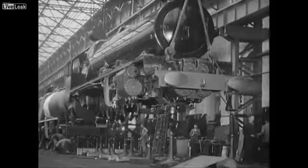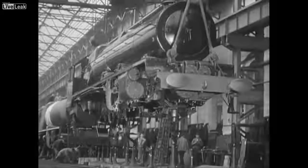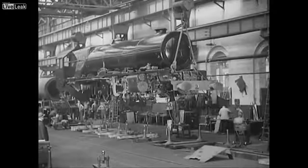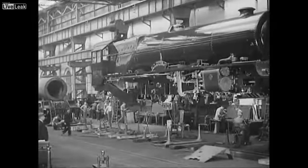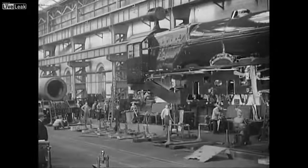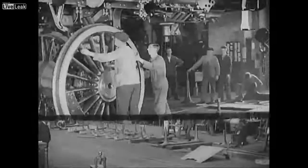Number 6207 is really beginning to look like an engine. You don't put wheels on a locomotive. You put the locomotive on the wheels. It is wonderful to see this huge load handled with such ease and placed exactly where it is required.